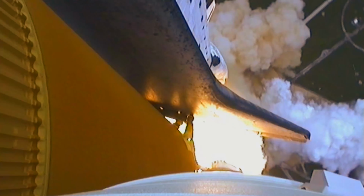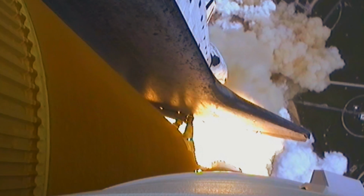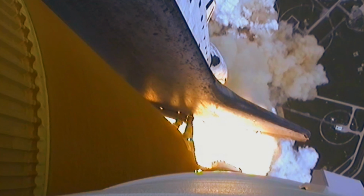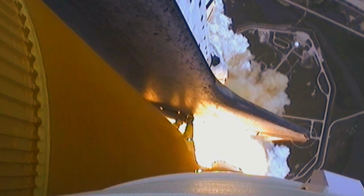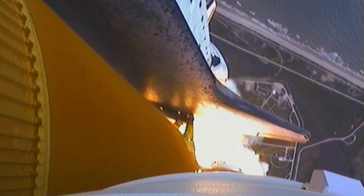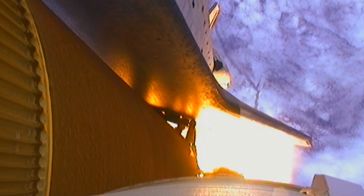Vital components in the new space transportation system were the 2 solid rocket boosters. The shuttle program marked the first use of solid-fueled rockets for human spaceflight. Unlike the liquid-fueled main engines, these boosters could be stored with a full propellant load. But once they were alight, they could not be controlled. They burned until their fuel was exhausted. They were then jettisoned.